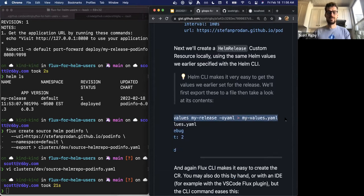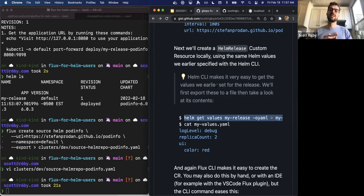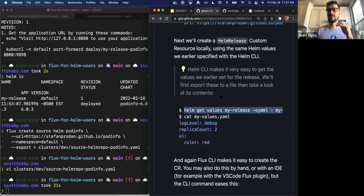The reason that the repo and the release are separated is because you may have one Helm repo with many charts in it, or you may have many releases that use the same chart or some of the same charts that are in the same repo with other charts. So you don't want to have to give the information over and over about your Helm repo as a source, especially if it's a private repo and you need auth and other things like that for your source. So you do that once, and then we reference that when we create the Helm release custom resource.